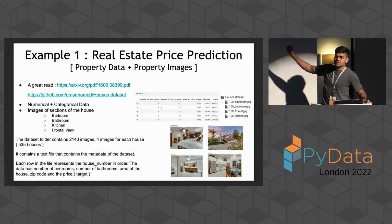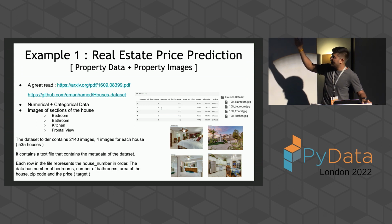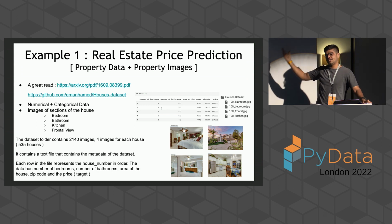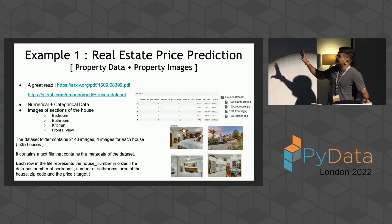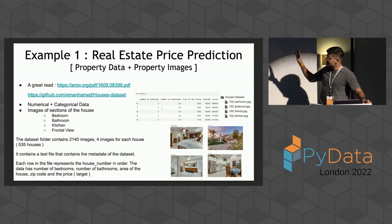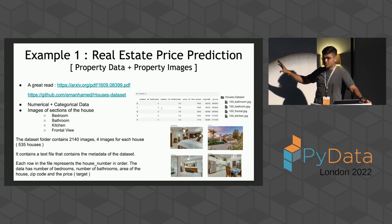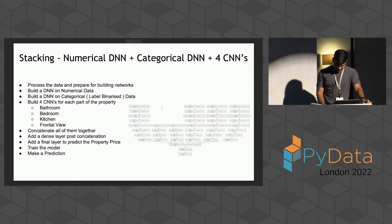And for each of the houses, we have their numerical features, which is number of bedrooms, number of bathrooms, area of the house, zip code, and its price. Right? So what we are going to be doing is building a separate network for the numerical data, a separate network for the categorical data, which is obviously the zip code, and individual convolutional neural networks for the 4 sections of the house, images for which we already have. Right? So let's move to the code.